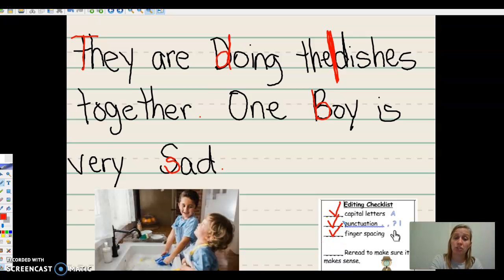Now I reread to make sure it makes sense. "They are doing the dishes together. One boy is very sad." Check it off. It looks great.